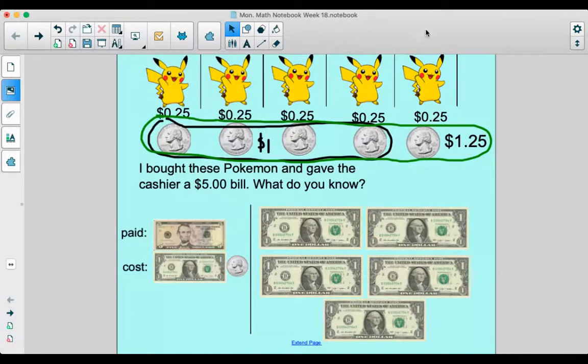Okay, while you stopped to think, I was stopping to think too, but I also stopped to rearrange what I had going on here. So over here, let's remember the cost was $1.25, but we paid with a $5 bill. Now, a $5 bill, maybe you were thinking, is worth 1, 2, 3, 4, 5 of these. So really what we owed was $1.25. So maybe you even thought, well, I need some quarters. So I'll switch out one of the $1 bills into 4 quarters.